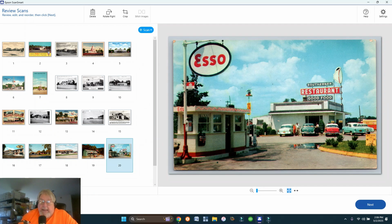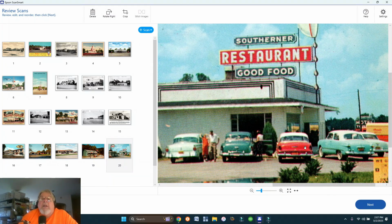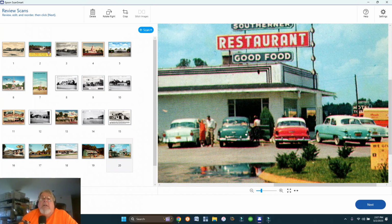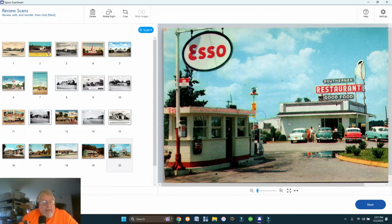Next up, a lot to see here. This is an Esso station. This is the Southerner Restaurant, as you can see back here. The Southerner Restaurant, lots of old cars parked out front. Big coffee cup there, dripping some coffee down. And over here to the left is a little Esso station. This was located in Elm City, North Carolina.